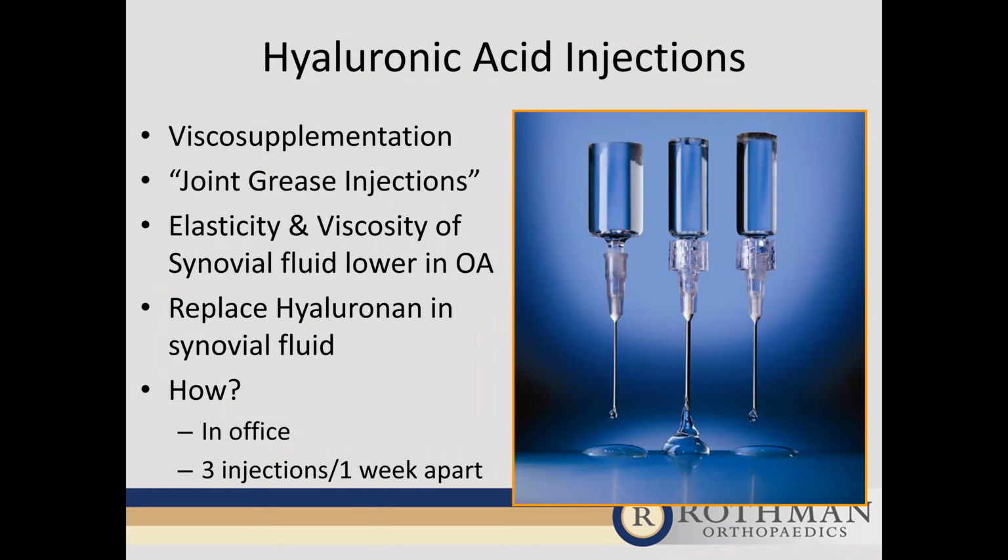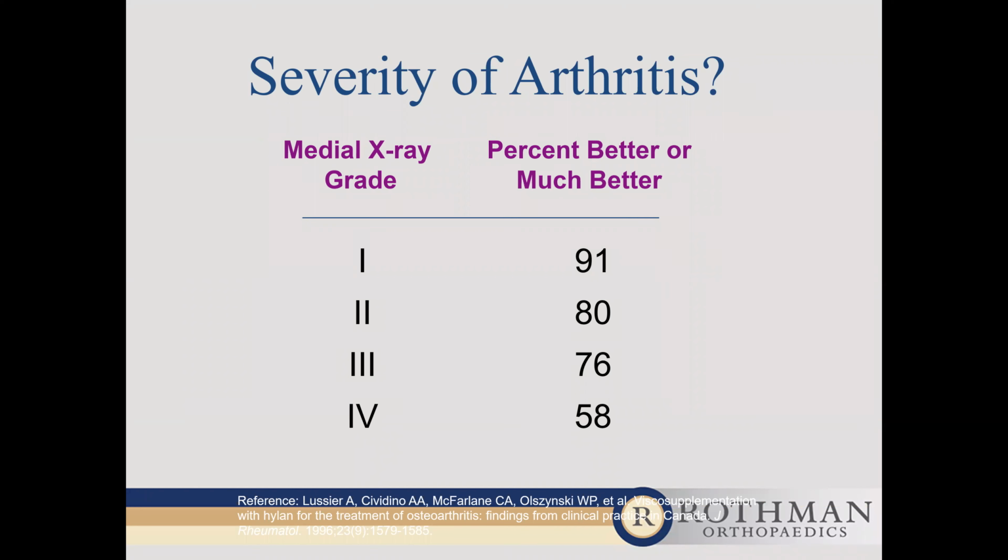And I use these in patients everywhere from mild to advanced osteoarthritis, but also for many of my patients with early articular cartilage damage. We'll try this as a treatment method to see if it gets them symptomatic relief. Now, it is important to know that when you look at the severity of arthritis and the effectiveness of these treatments, and this is true of nearly all the types of injections we have, it does better when there's earlier arthritis. So patients with smaller cartilage damage certainly do better with this treatment than patients with grade 4 advanced bone-on-bone arthritis, although it certainly still can help those patients.